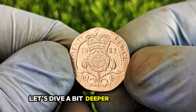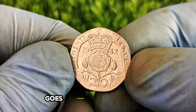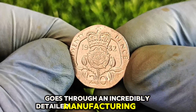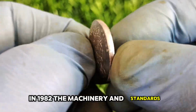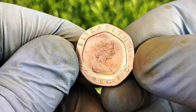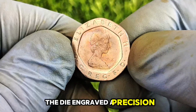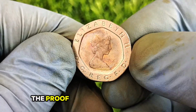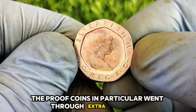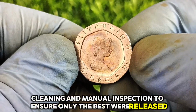Let's dive a bit deeper into the Royal Mint's process. Each coin that comes out of the mint goes through an incredibly detailed manufacturing process. In 1982, the machinery and standards were already top tier. The blank discs were carefully measured, the die engraved with precision, and the final strike had to meet exacting standards. The proof coins, in particular, went through extra polishing, cleaning, and manual inspection to ensure only the best were released.